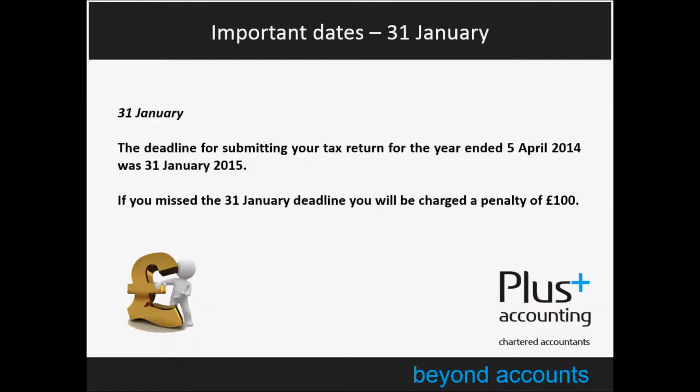The first important date is the 31st of January. The deadline for submitting your tax return for the year ended 5th of April 2014 was the 31st of January 2015. If you miss the 31st of January deadline, you'll be charged an automatic penalty of £100.